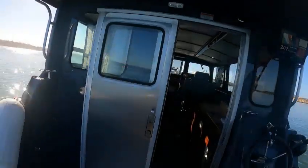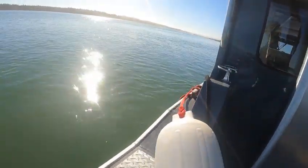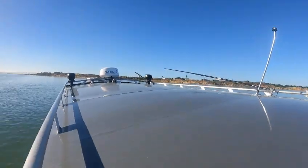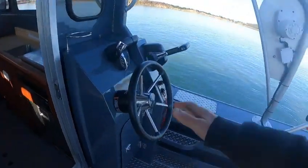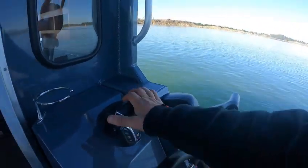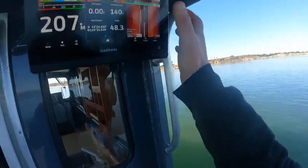Rocket launchers. And if you put this right here, cup holders everywhere. There's your antenna for your GPS, radar, PA horn, lights. Deck controls for the back. This does everything the one up front does.